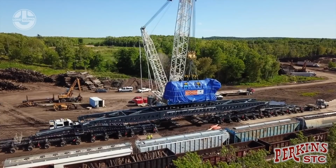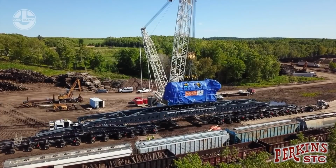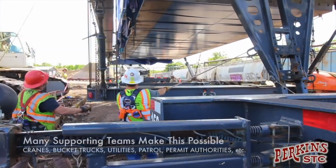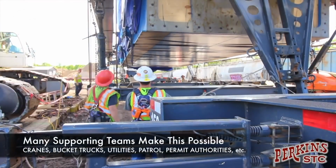Usually the trailer is configured to accommodate a top-down load maneuver, allowing a crane to place the cargo between the suspension beams from above and secure onto customized load support beams below.